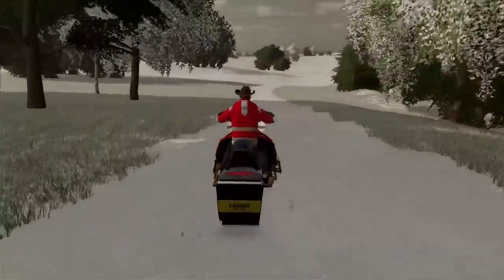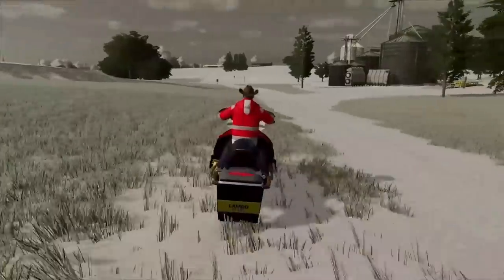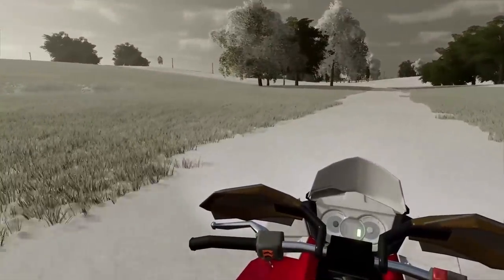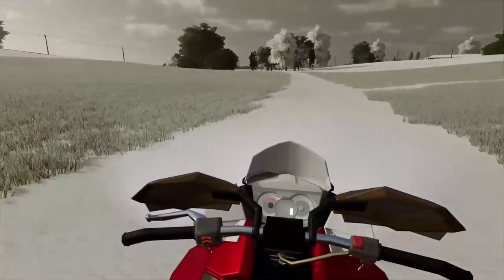I'm pretty sure this goes on for about 5 miles, too. It doesn't end. Hey, Mako, catch up, man. I'm up here. Yeah, working on it. Yeah, these trails have plenty of snow, I'll say that. Snowmobiles are working good, too.